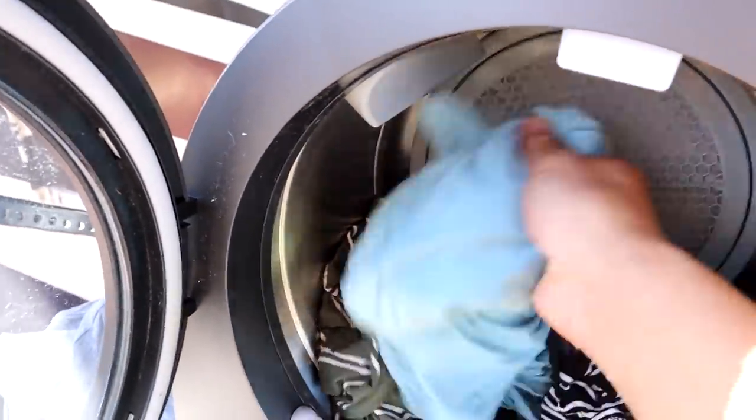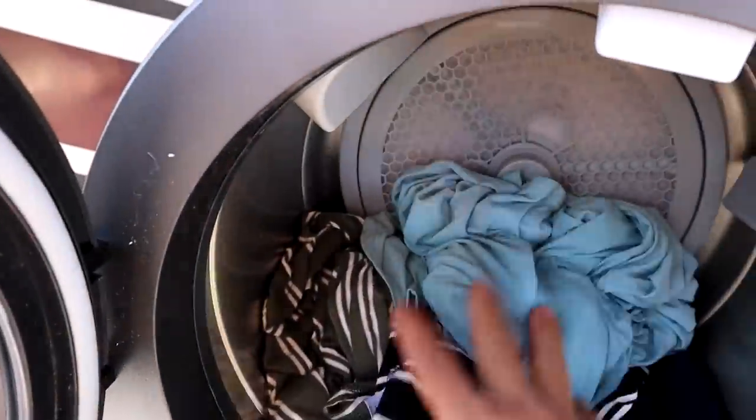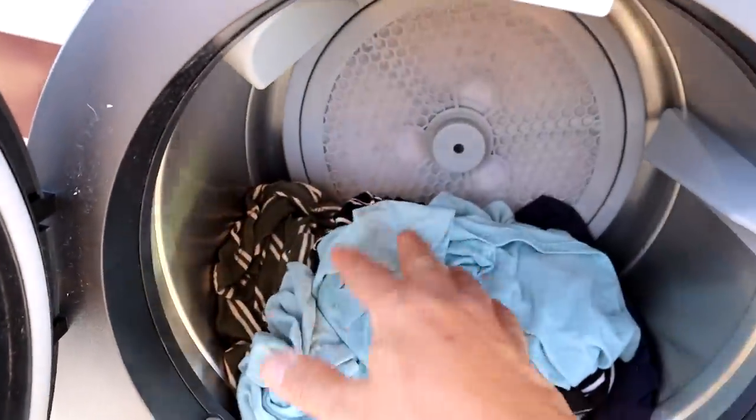Clothes usually take longer than 15 minutes. They feel a little drier, but they're still moist. So I'm going to increase the time. Usually it takes more than 30 minutes to dry clothes.